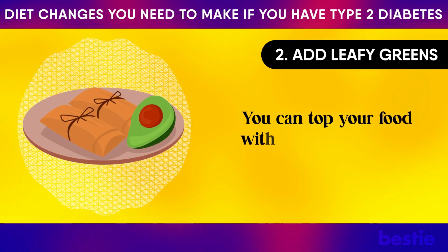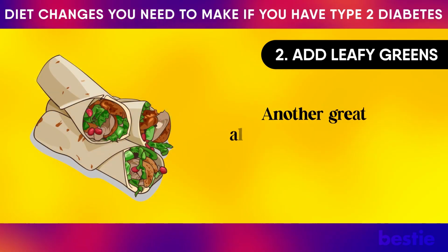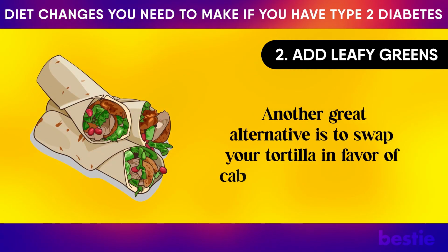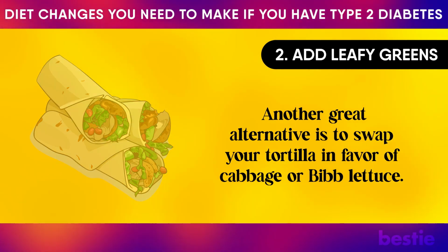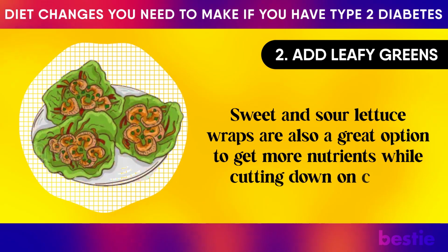You can top your food with a slice of avocado to get some heart-healthy fats. Another great alternative is to swap your tortilla in favor of cabbage or Bib lettuce. Sweet and sour lettuce wraps are also a great option to get more nutrients while cutting down on carbs.